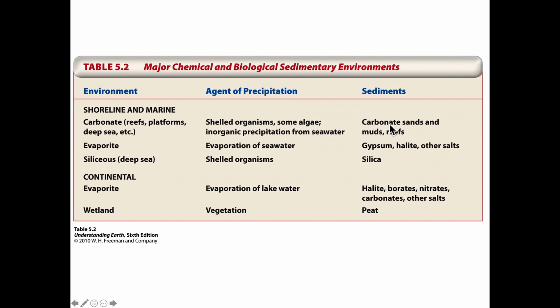The resultant sediment includes carbonate sands that were pooped out of fish and mud that comes from either the constant chewing by fish or from those very fine-grained Penicillus and Rhipocephalus aragonite producers. And then, of course, the reefs are the most characteristic, big, bulky corals. In evaporite deposits, we can have evaporation of seawater, resulting in the mineral gypsum, calcium sulfate, halite, sodium chloride, and lots of other salts. In the deep sea, the shelled organisms go away, the calcite-producing organisms go away, and what we're left with is a fine residue of radiolarians and diatoms, the silica producers.